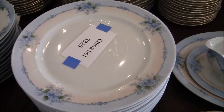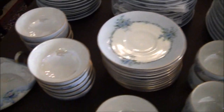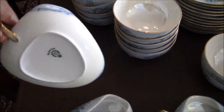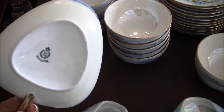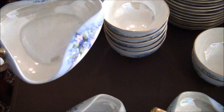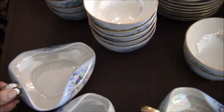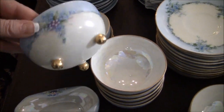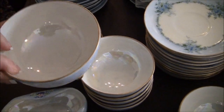Flipping china is great. Just be real careful, because what you like, you know, may not sell. And the prices are so cheap on eBay. This is beautiful. Look at this. Oh my gosh. That is gorgeous. Look at this set. Oh my God. Look at this. How gorgeous. This is luster. Luster inside.